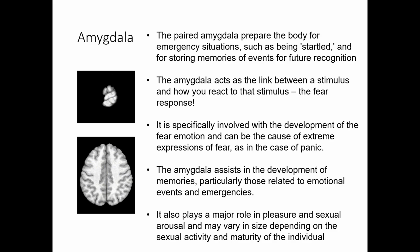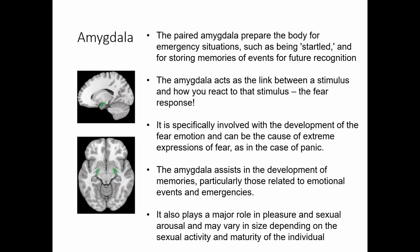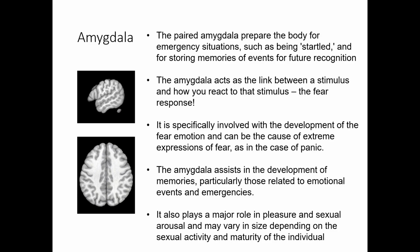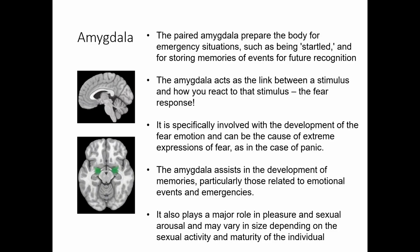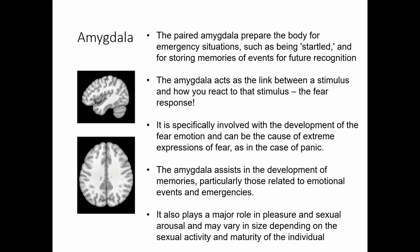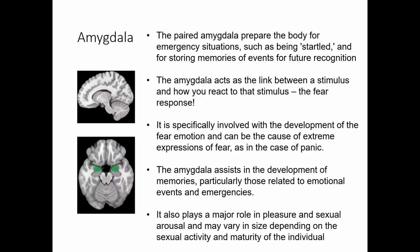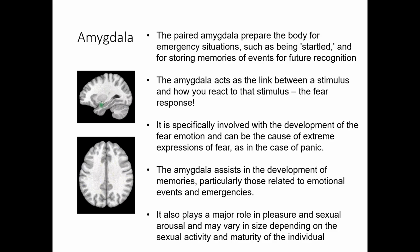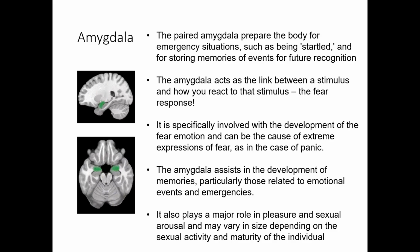The amygdala may actually physically increase in size depending on the age of the individual, their maturity level, and their sexual activity levels. So there's a lot going on here with the amygdala, not just in fear, but as well in pleasure and sex too. Which is very linked together.